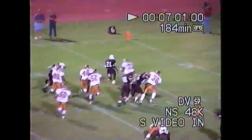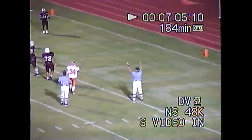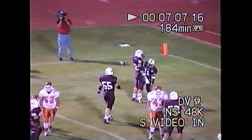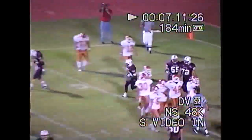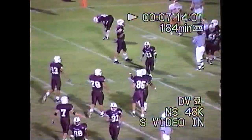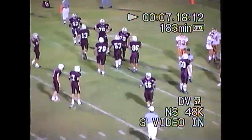Toss sweep, left side, Michael Price. He's in the end zone. Touchdown, Wildcats. Price takes it in from 15 yards. Got a big hole on the left side and was able to turn on the speed, found his way into the end zone with 8:59 left to go in the 1st quarter. The Wildcats have put 6 points on the board.